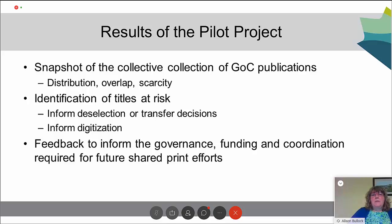While we didn't get to quite where we planned with the pilot, we did accomplish a lot and we learned a tremendous amount. We confirmed the hearsay about Government of Canada publications being at risk and, in a modest way, flagged titles so that libraries can use that information in decision making. If Library and Archives Canada does not hold a copy of publications, we will accept transfers to our collection and retain those indefinitely. We have created a list of scarce materials that can also inform digitization. And we have rolled what we learned into the governance and funding model for shared print initiatives at the national level.